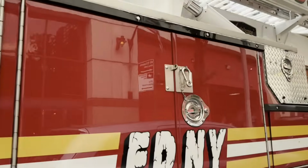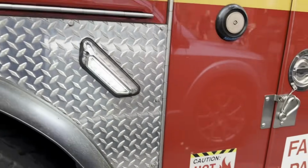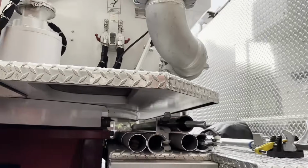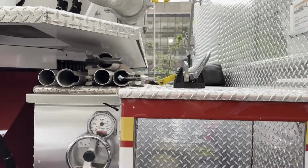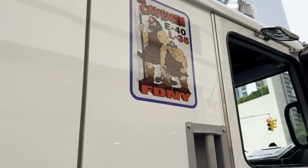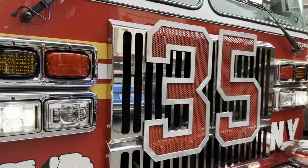This unit is a water rescue unit and also a chemical protective clothing. So they have a second piece, which you've seen before with Tower Ladder 23, a CPC unit. Tower Ladder 35's first due area is from around 72nd Street on the west side to about 55th Street.